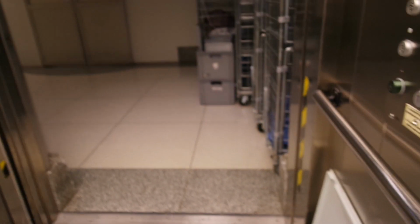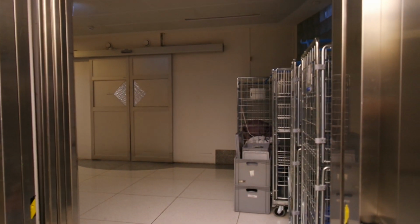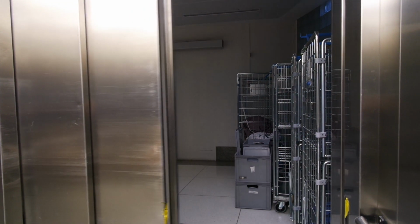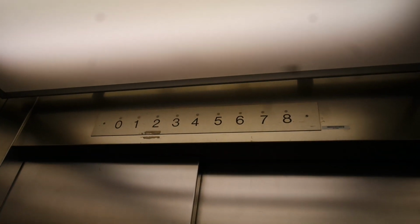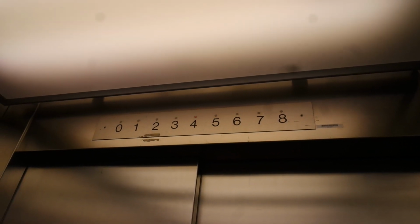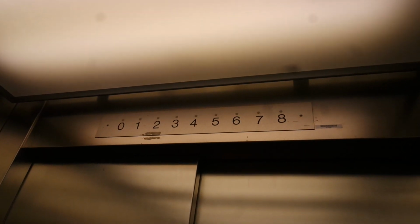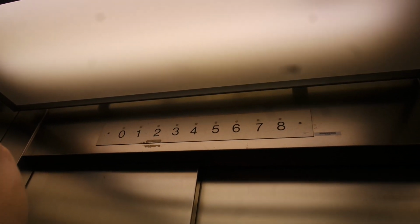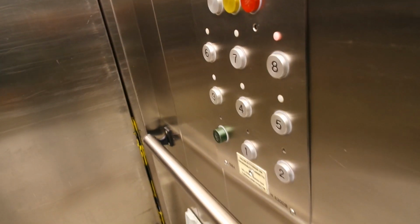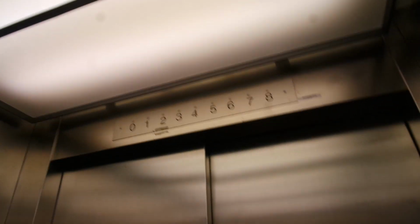Pohjakerros. Ylöspäin. It was successful. Kahdeksas kerros.